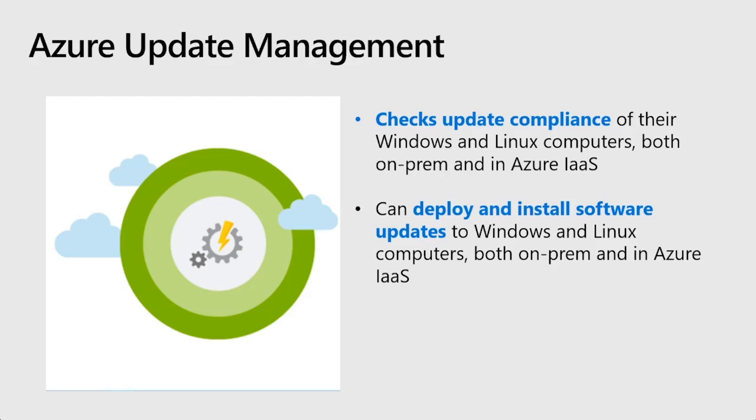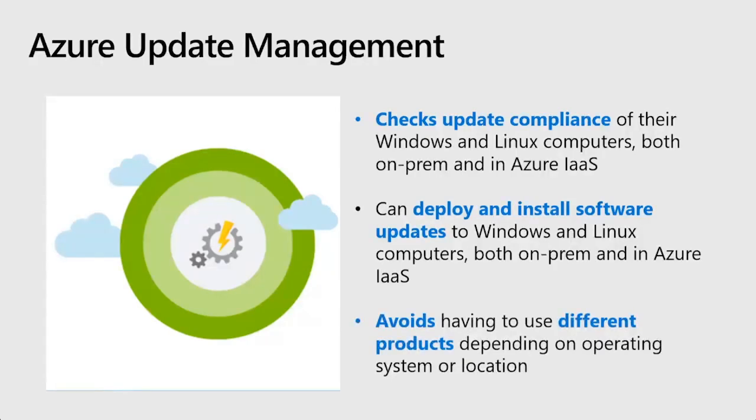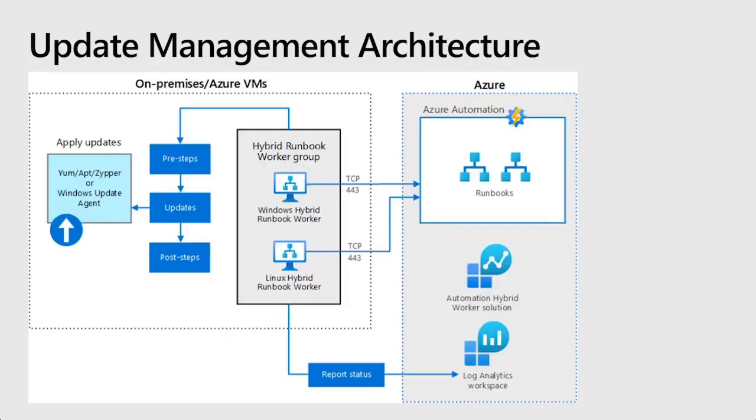basically on any infrastructure. And that really helps to avoid that Tailwind Traders need to have different products depending on the operating system or the location that server is running. So that is where Azure Update Management comes in. And if we have a look at the architecture here, here's a quick architecture diagram, how that can work.